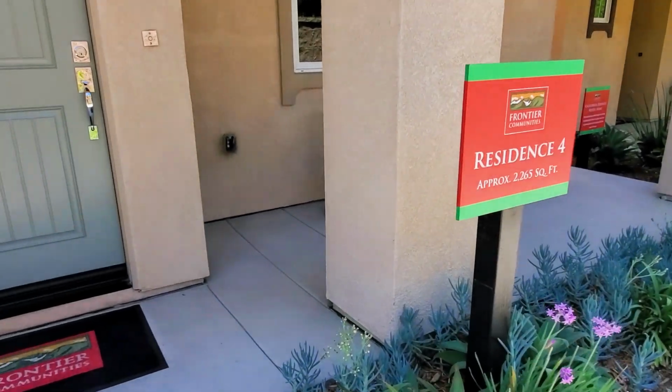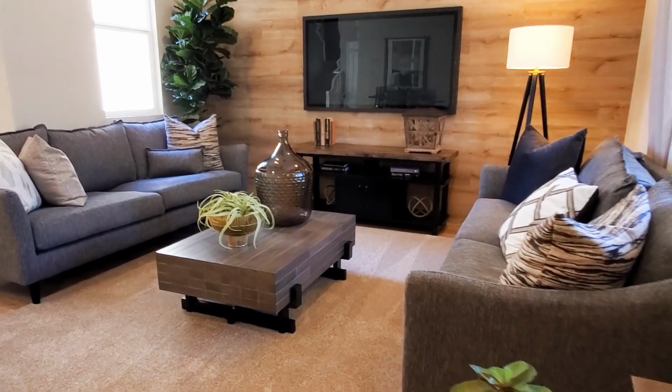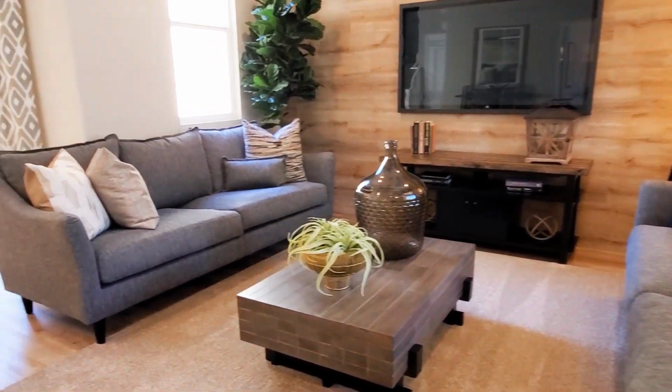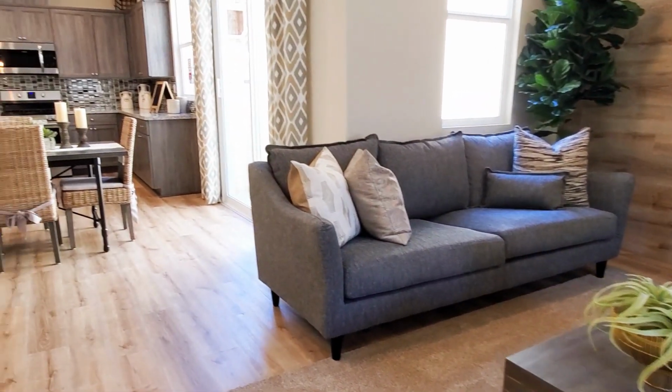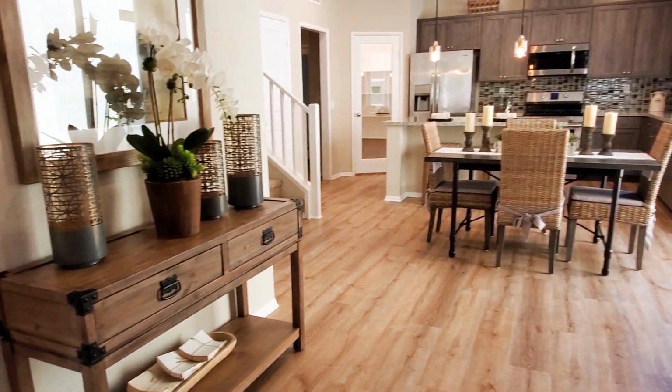Today, we're in Colton, California, which is part of San Bernardino County. The home builder of this beautiful house is Frontier Communities, located in the Wildrose HOA. We will be viewing the Residence 4 model home, which has 4 bedrooms, 3 bathrooms, and a loft, which could be an optional 5th bedroom.